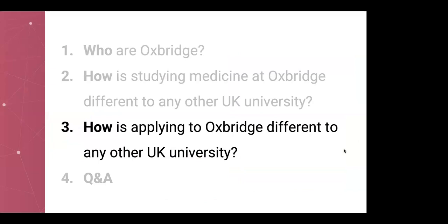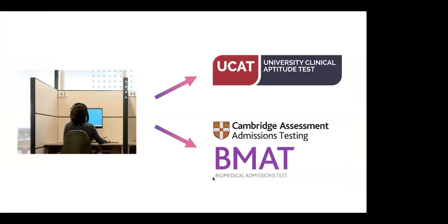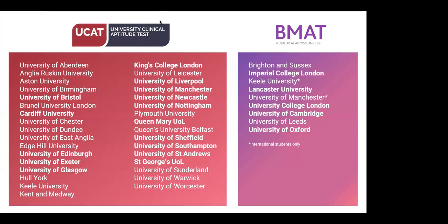So how is applying to Oxbridge different to any other university? There's a reason why it's maybe a little bit more difficult, or there may be a few more hurdles to get into Oxbridge compared to other universities. With normal universities, you do the UCAT. With Oxbridge, you tend to do the BMAT. As you can see here, most universities in the UK expect you to have done the UCAT, and there's only a select few which expect you to do the BMAT. Just to clarify, for Keele University and University of Manchester, unless you're an international student, you don't have to do the BMAT, you can just do the UCAT.